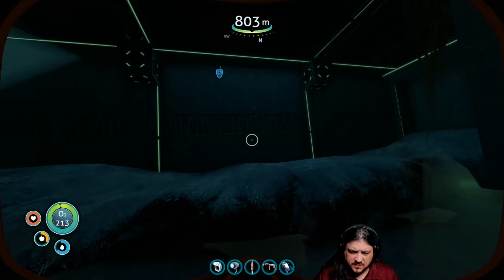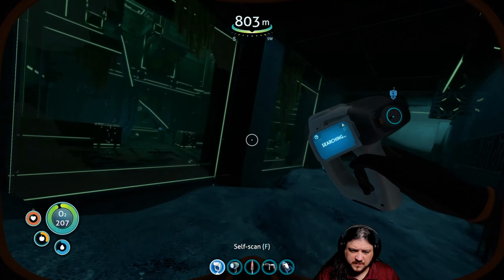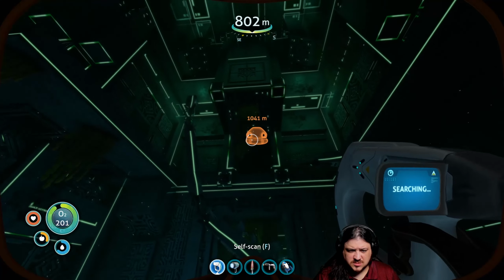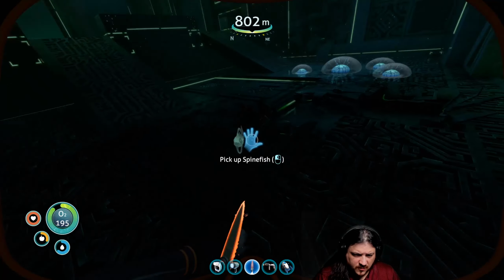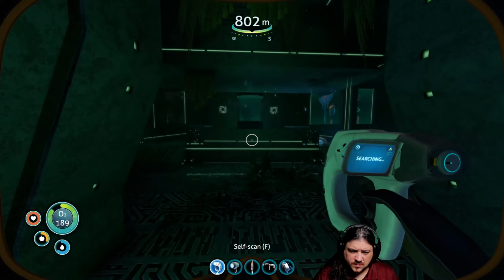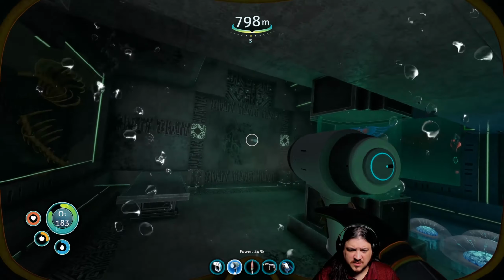Can we go in here? Yes, we can. Is there anything in here? Nope. There's some sort of aquarium, I'm assuming. No, hang on a second. I need food. Something over there.